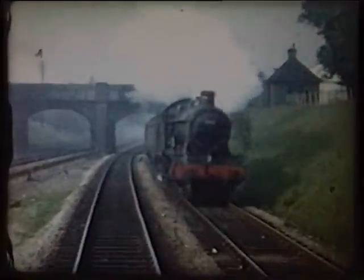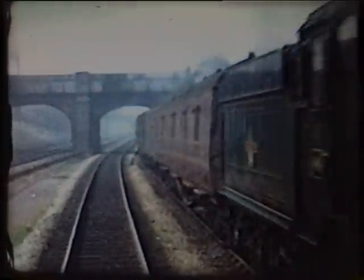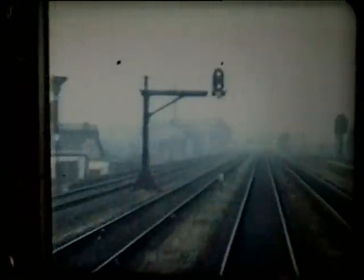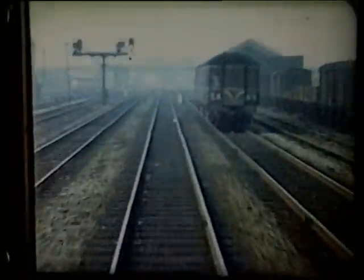A Hall on parcels vans. A 9F backs to Acton Yards. West Ealing milk tank unloading depot. Intended for rural branches, a Great Western diesel rail car contrasts with a BR motor parcels van. Not only the goods yard, but also the gasworks here have long vanished.